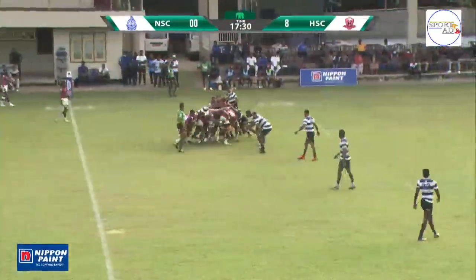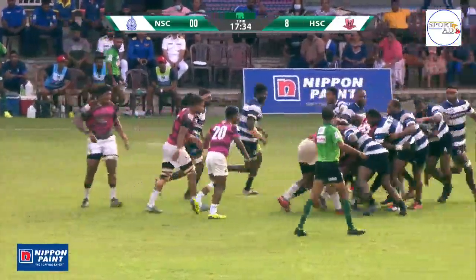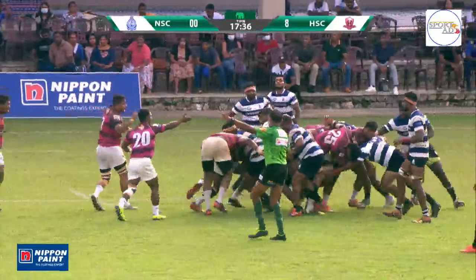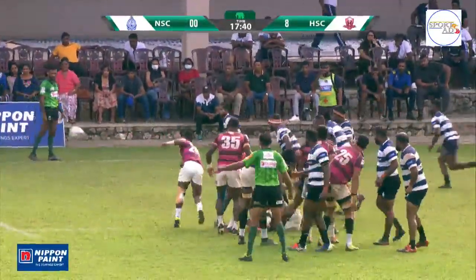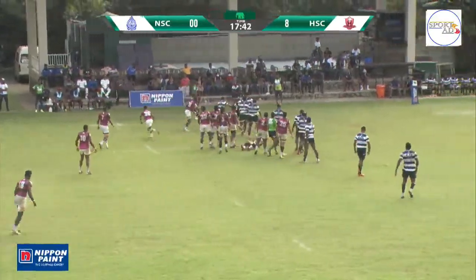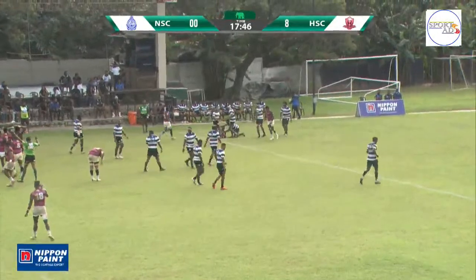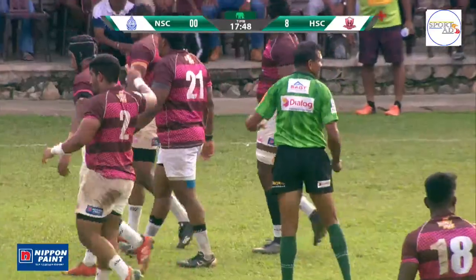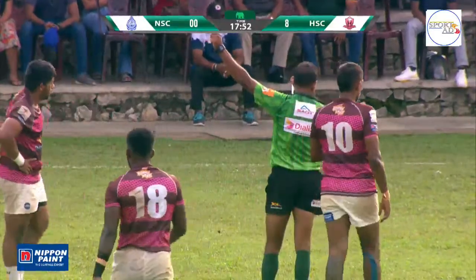That's a good drive by Havelock SC, trying to get the Navy players in. The maul is still on and has been brought down. Havelock's quick kick by Mithun Happagoda, but it calls in for a penalty, disrupting the maul and coming from an offside position.